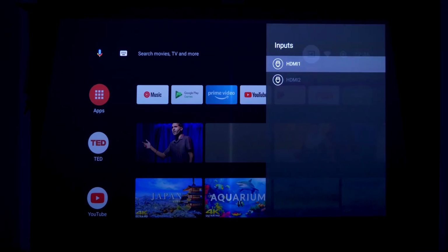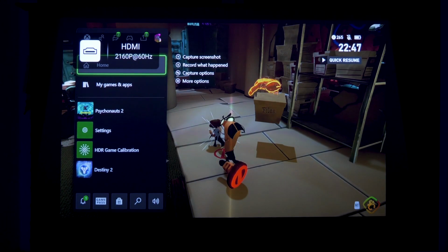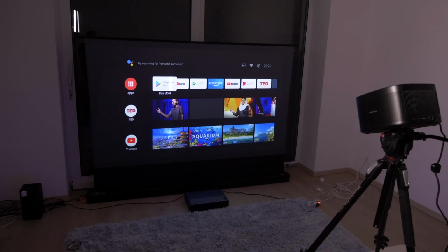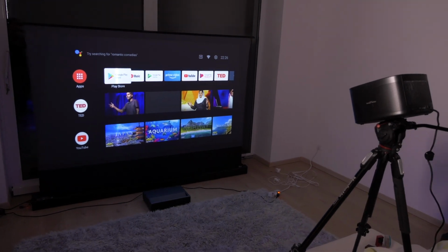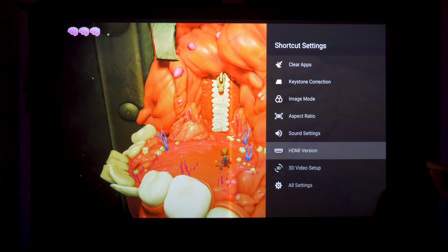Then now let's go to the Xbox. The projector has two HDMI ins as I've shown you before. And HDMI 1 is my Xbox Series X. And yeah, I'll quickly show you here in the game that the input lag is actually really, really minimal. Another thing you can do if you want to activate the game mode, you can also do it right over here. As you can see in HDMI, you have some more settings.